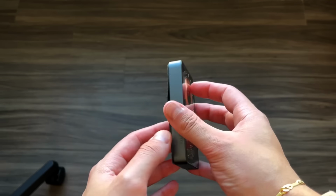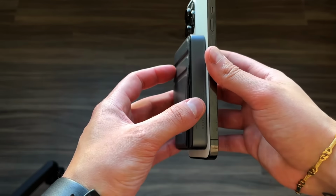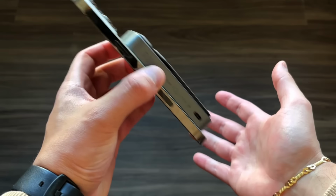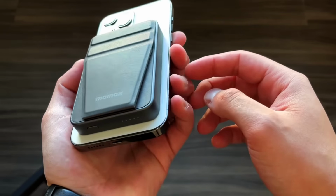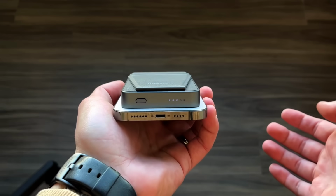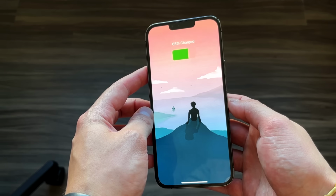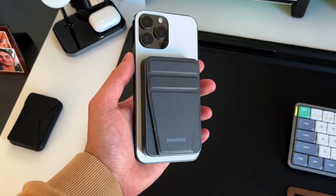You have 5000 milliamp hours, which ideally should get you a full charge on a Pro Max phone, whether it's a 13 or 14 Pro Max. I've sat it down and had it charge literally from 10% to 100. But at that point, it does run out of battery. So 5000 milliamp hours, even though it's about 1000 more milliamp hours than the battery inside of the iPhone, you probably won't get the full 5000, but you do charge your phone at least one full cycle via the Momax battery pack. But just know that it is a thick boy.